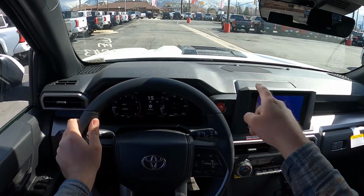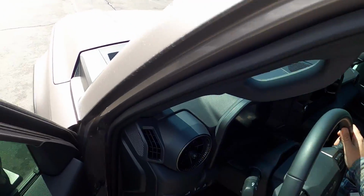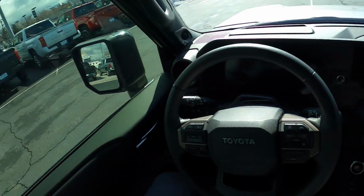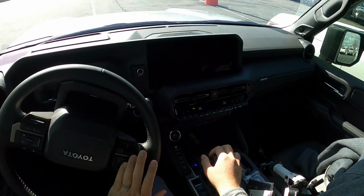So let's pop into the Land Cruiser and then we'll do the GX last, so we'll kind of go up in price. Land Cruiser.